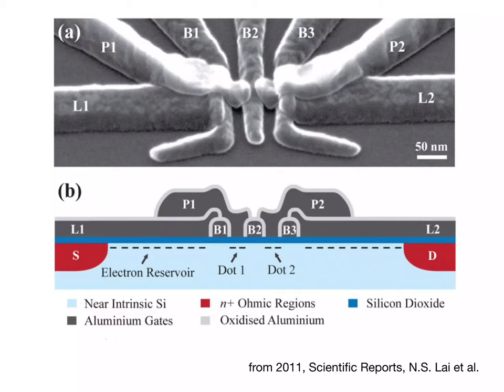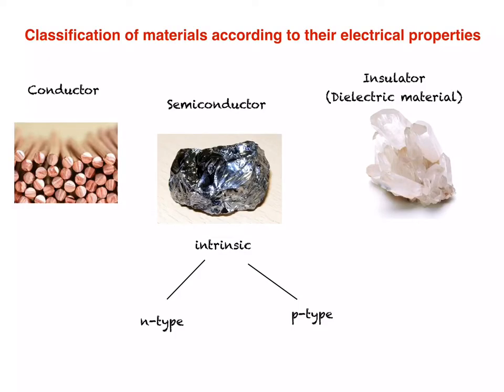The quantum dots, dot 1 and dot 2, are actually tiny regions of nanometer dimension with increased electron density, with these additional electrons drawn there due to the fields that are applied by the electrodes above. All materials can be identified according to their electrical properties as either being a conductor, a semiconductor, or an insulator. Copper is shown here, silicon, and then silica, quartz, silicon dioxide, which is an insulator.